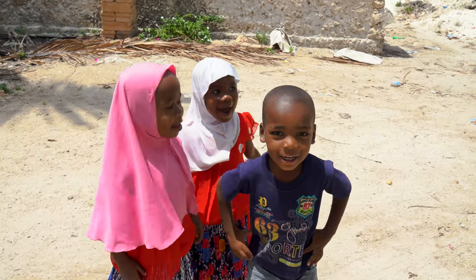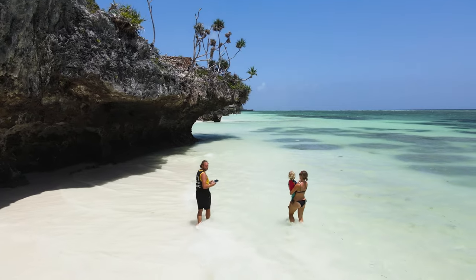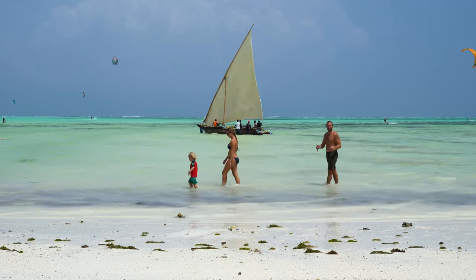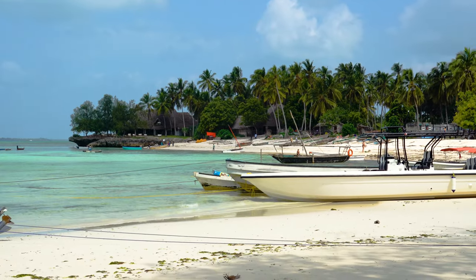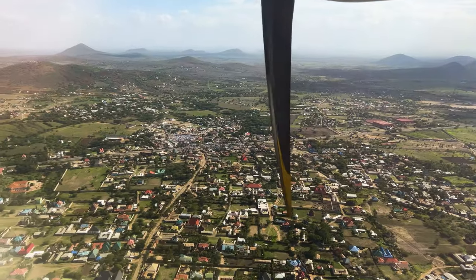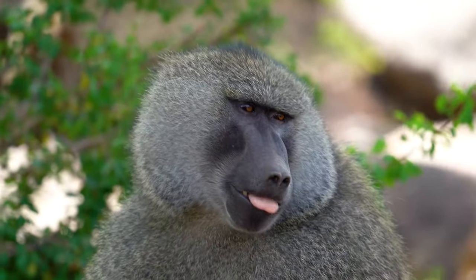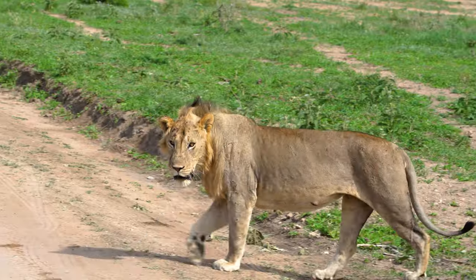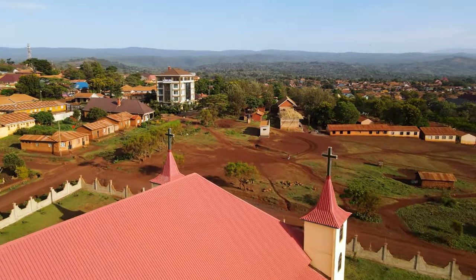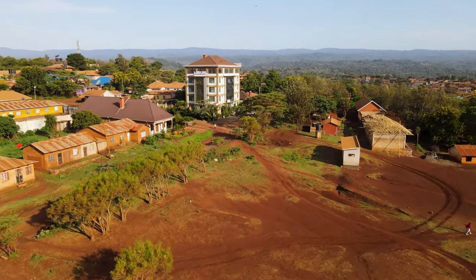First, let's look back on the past 2 weeks. We fell in love with the paradise island of Zanzibar. In just an hour and a half, we flew to the mainland in Arusha for some nice safaris. And the next adventure begins in this scenic spot in the African countryside.